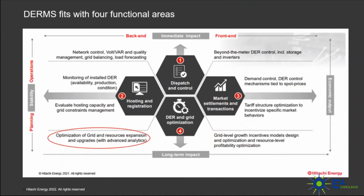I wanted to include this slide on DERMS, which is Distributed Energy Resource Management. And there's a lot of information packed into this slide, but there's really four key areas where DERMS is used. So the first is registration of distributed energy resources for hosting and aggregation. Basically, this also establishes the ability to monitor the DERs to ensure availability, measure actual production, and validate the performance.